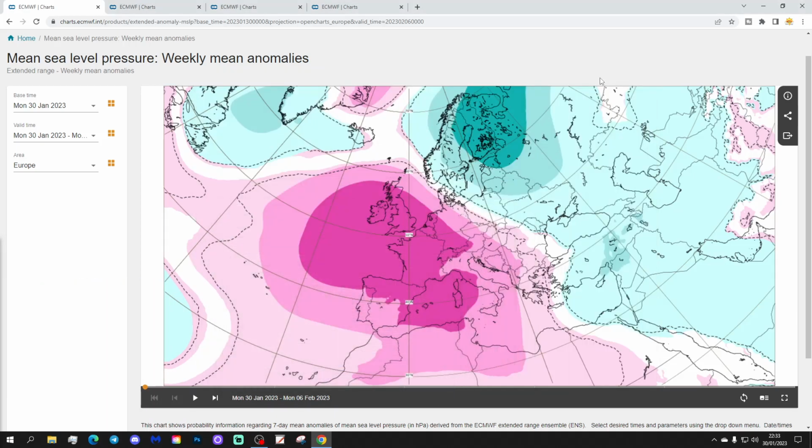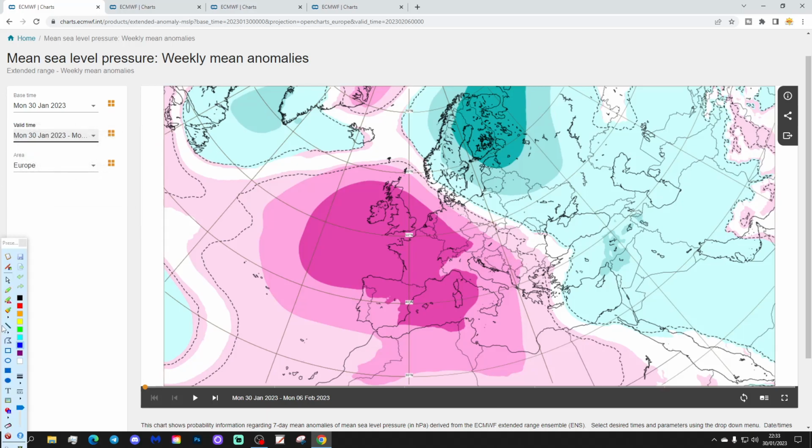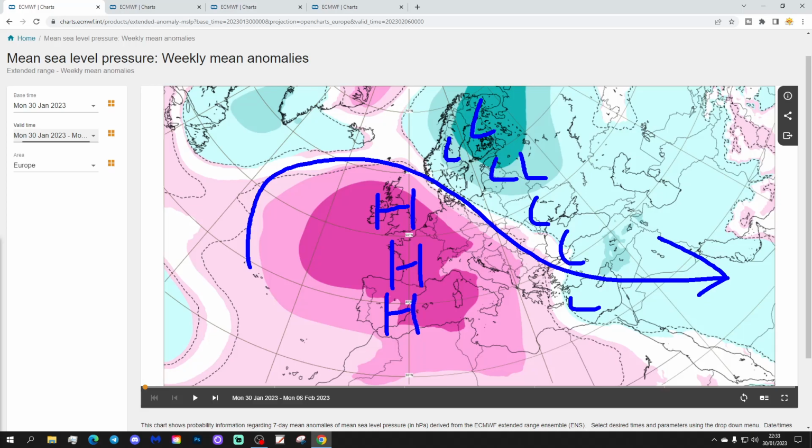Right, so you'll start off with week 1 mean sea level pressure anomaly for Europe. This is taking us through the coming week, the 30th of January to 6th of February. We're going to have a lot of high pressure dominating across western and southwestern parts of Europe. There's a trough of low pressure in the far north and northeast, extending down the eastern side of Europe as well. Jet stream and wind flow is going to be doing something a little bit like that.